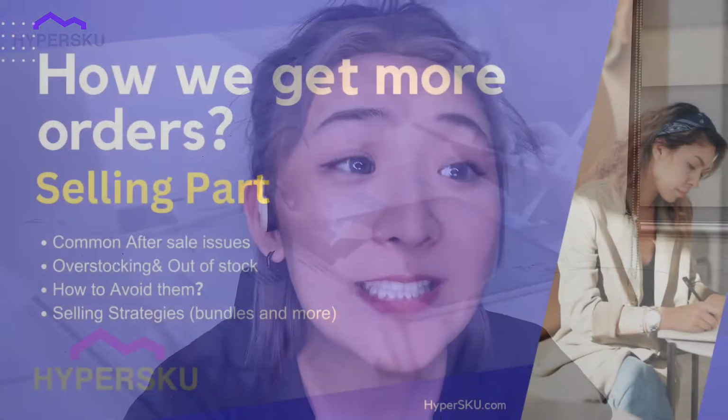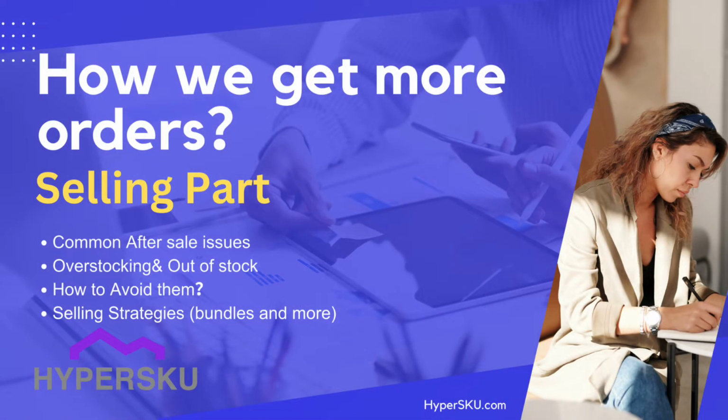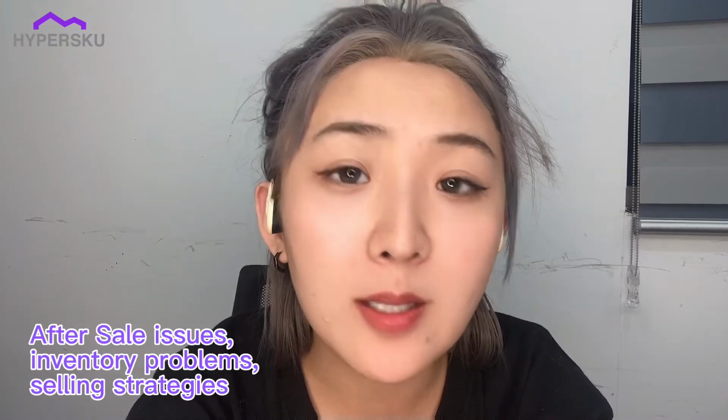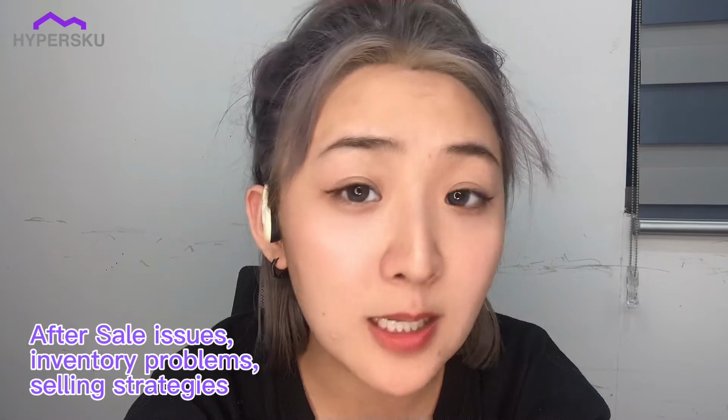What's next? How do we get more orders? In this section, we will also list the common problems during selling and the questions that you can ask your current suppliers. The most common problems that we are facing during the selling part can be divided into 3 parts. First, the after-sale services, the inventory issues, and the selling strategies.